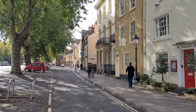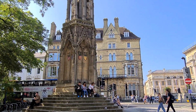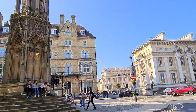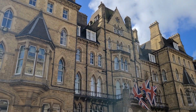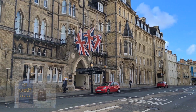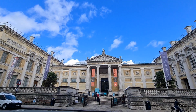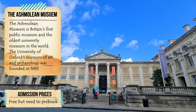Yes it is. So there we have the Martyrs Memorial and the Randolph Hotel behind that, and to the right we have the Ashmolean Museum, the famous Randolph Hotel. This is the Ashmolean Museum, reputedly the oldest museum in the world.